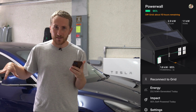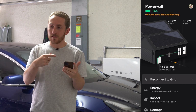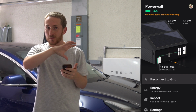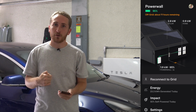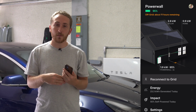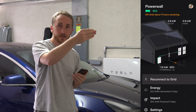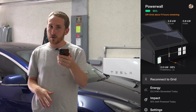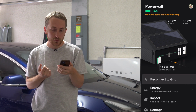The highest amount I've seen is 18 hours, which may not seem like a lot, but keep in mind, we only need a certain amount of time to last overnight when there's no sun. Every new day is a new opportunity to absorb more solar power, more power to power the house, and more power to recharge the power walls. So as long as you can get about 12 hours remaining before nighttime, you're good to go.